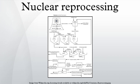The PUREX process is a liquid-liquid extraction method used to reprocess spent nuclear fuel, in order to extract uranium and plutonium, independent of each other, from the fission products. This is the most developed and widely used process in the industry at present.